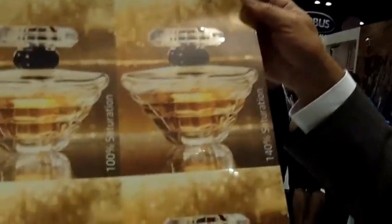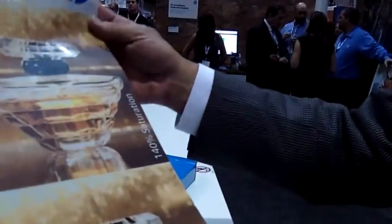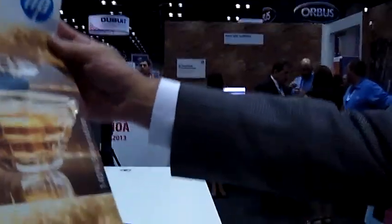That's amazing. What's that? This sample shows you a really attractive backlit film that shows you different levels of saturation up to 200%. And you can see just how the image pops off that. And where it's shiny, it's not printed, or is that UV gloss? It is a UV gloss. Okay, cool.